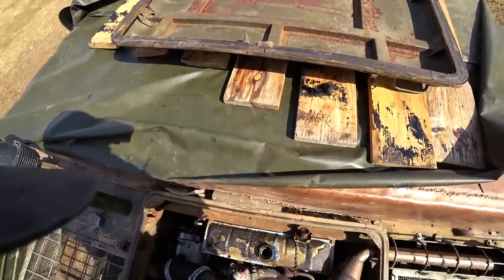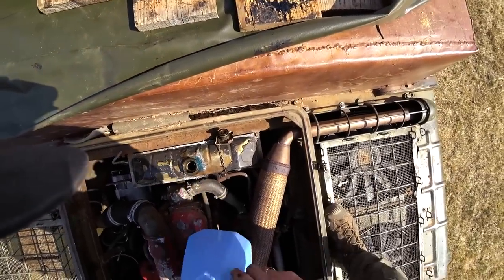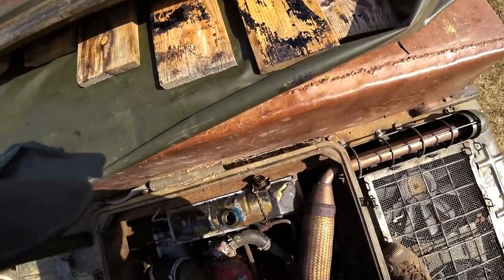Full now. This is just a few liters. I could hear some went down there. The radiators are here. Fans there.